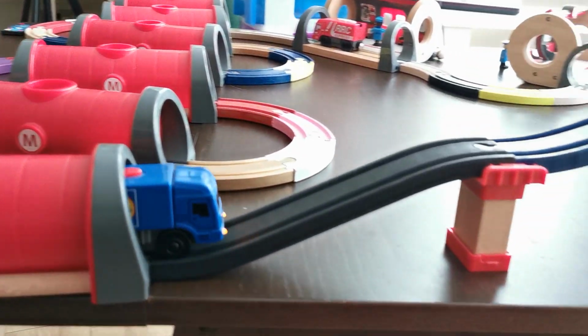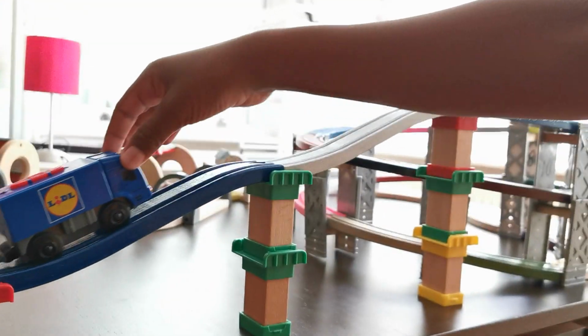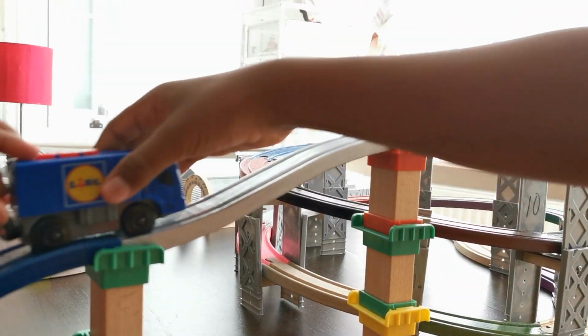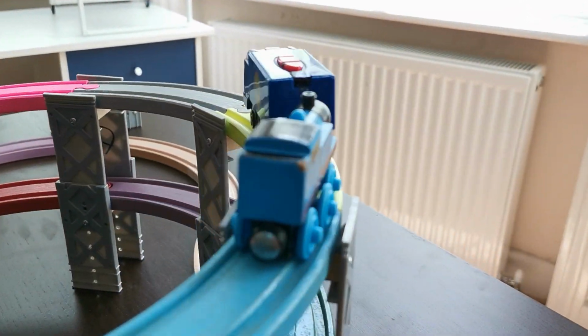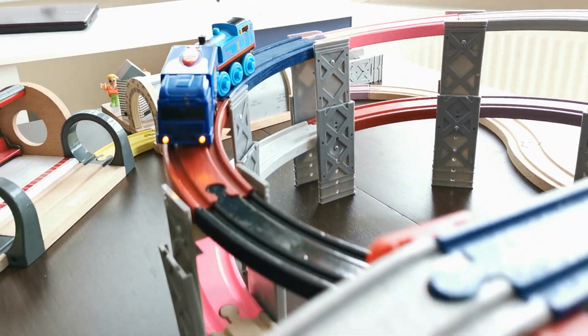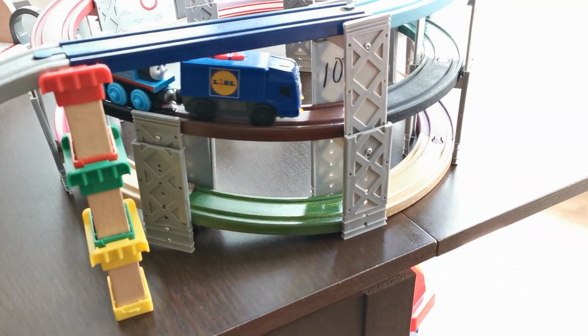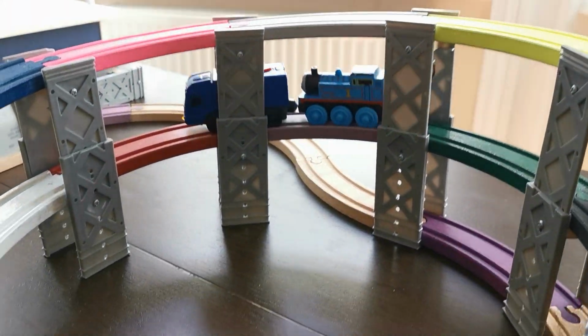Let's see if this can go up here. Yeah, let's see if it's gonna go on the spiral. Can it go there? No, can it go there? So let's add it. Awesome. Hopefully go quicker down the road. The spiral. Oh, spiral, wow. Spiral is one of my favorite railways.